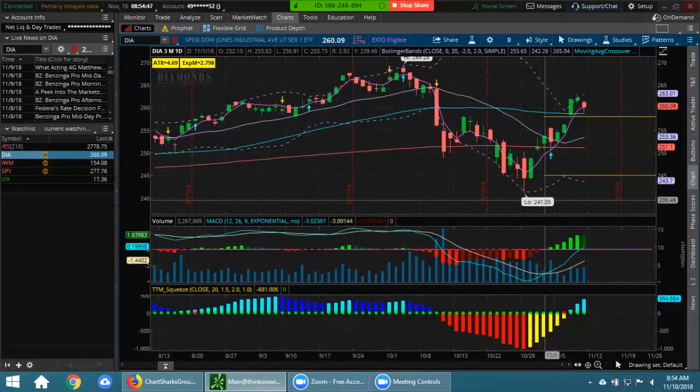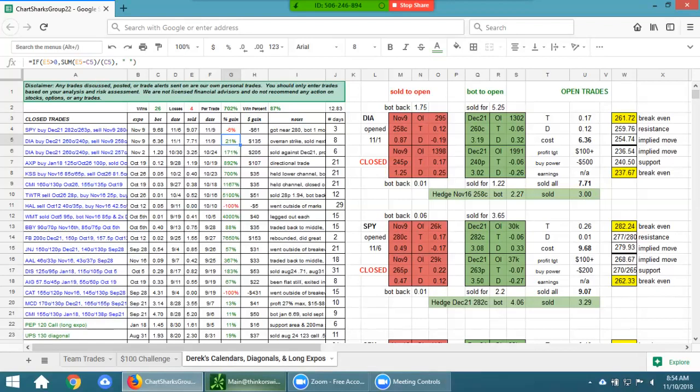So obviously we don't have to worry about the put side at this point. You can really just close that out, and this one's not going to be worth anything. I bought it back at $1. I think it was technically half a cent or whatever it was trading at. So I bought that one back. This one I did have to buy back at 175. I originally took in an 87 credit on it, so I do have a loss on that.